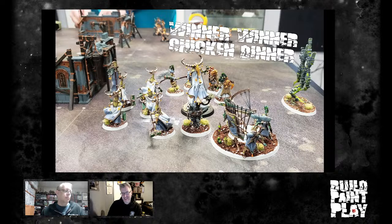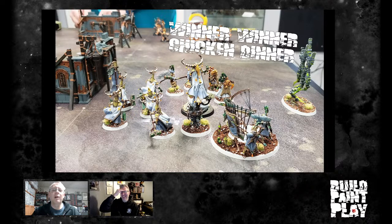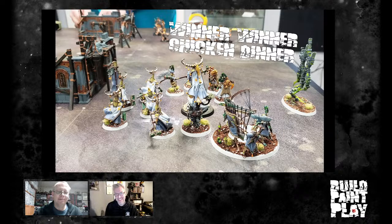I won't be at Adepticon, but I'm running at a local convention next weekend up in Pittsburgh again, going back to see some friends. I'm taking the giant Underdark table with me to run it in person and run a 10-hour game in the worlds of the darkness. It'll be fun. You're a madman. Take some photos of that in progress and post those in the BuildPaintPlay Facebook group. That'd be great. It'd be cool to see.